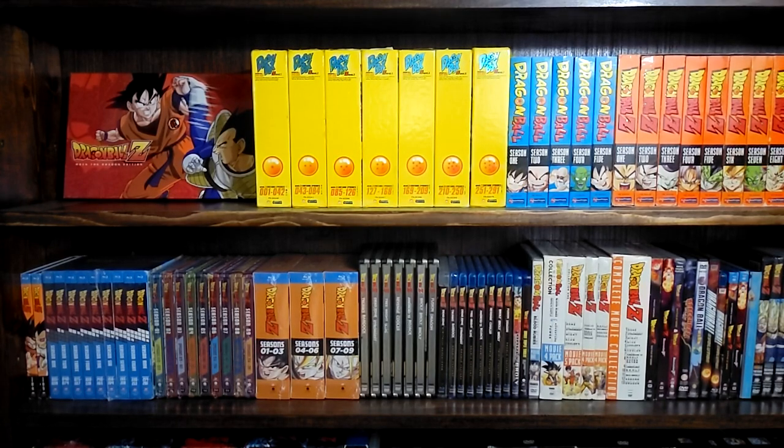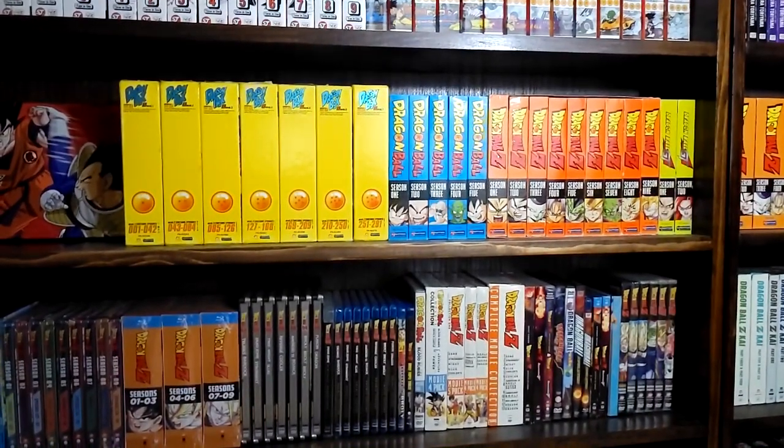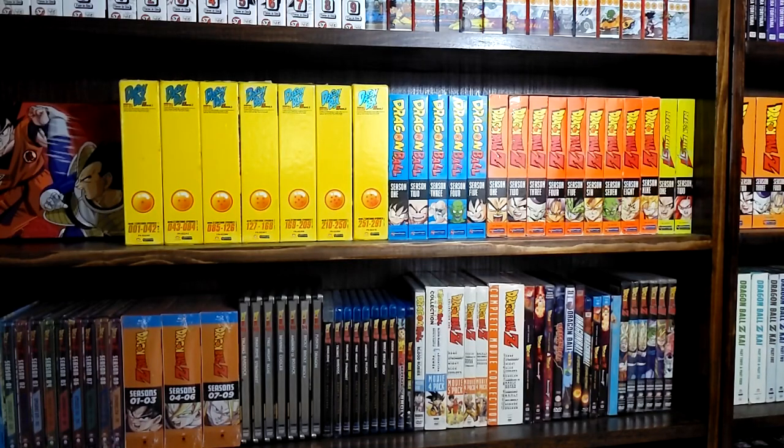Then we have the Blue Bricks, 1 through 5. Then we have Dragon Ball Z. We have Dragon Ball Z FYE box set number 1 that contains seasons 1 through 9 in a box set. And then we have Dragon Ball GT season 1 and 2.